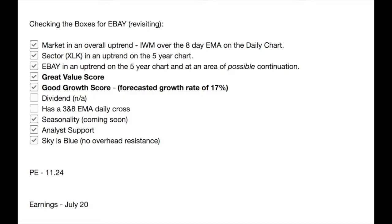So when price is up and over the 8-day EMA on the daily, we are putting new names forward for our watch list. We looked at the sector that eBay's in, XLK, and we note that XLK, the ETF for the technology sector, is in an uptrend on the 5-year chart. We did note, though, the candle for last month was a red one. We need confirmation on that candle. It could go up or down. We're aware of that and we're watching carefully.